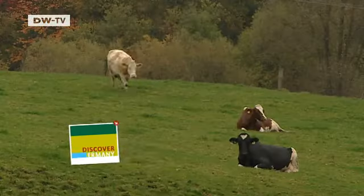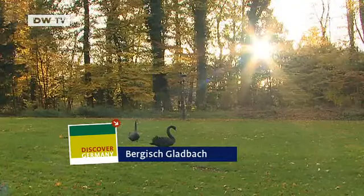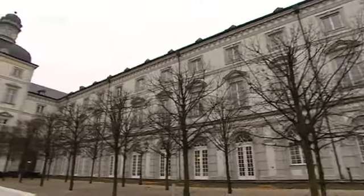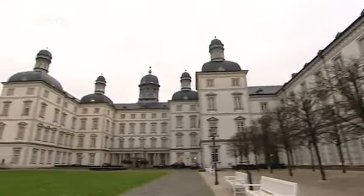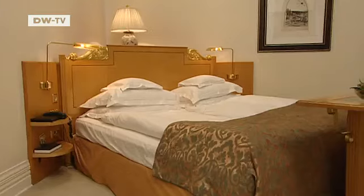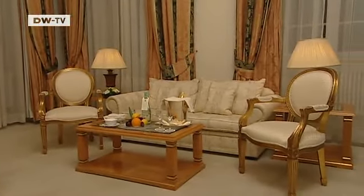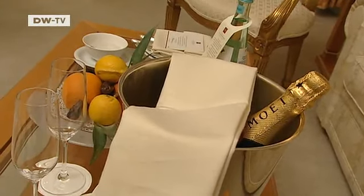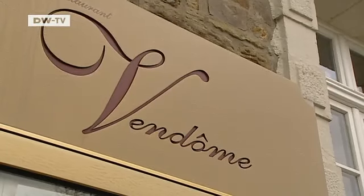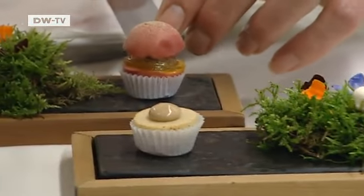Our last stop today is in the tranquil countryside near Bergisch Gladbach. This 18th century palace, inspired by Versailles, is one of the area's main landmarks. In 2000, it opened as a luxury hotel with a 3-star restaurant, the Vendôme. Every detail has been carefully thought out by chef Joachim Wissler.